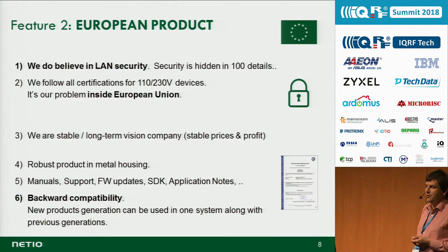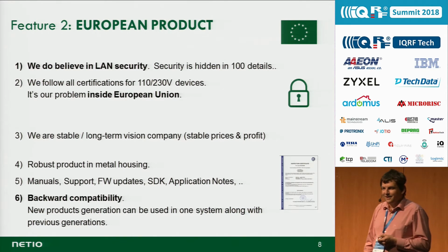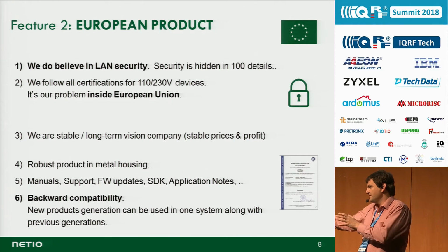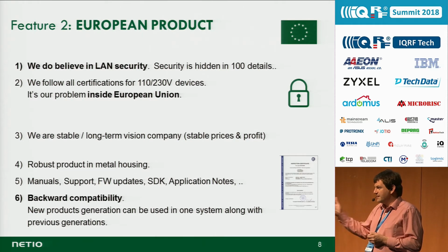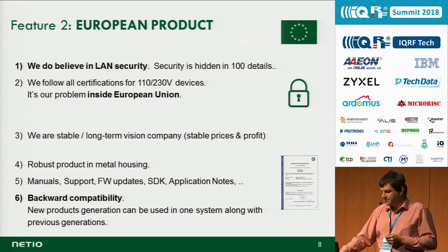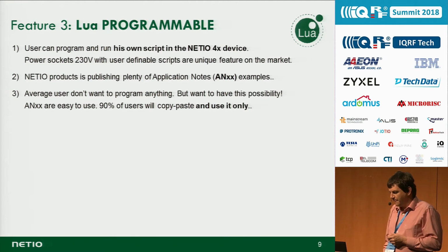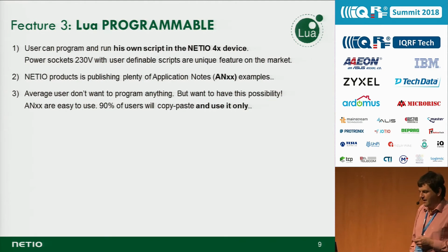If you are doing a project, most important for you is backward compatibility. So something you bought 3 years ago has to be able to connect to the same system and same protocol even 5 years later. So, backward compatibility. And last one, third feature, is that we are programmable.